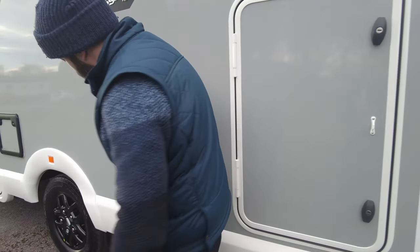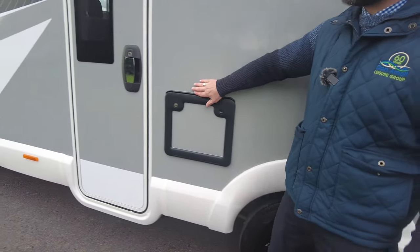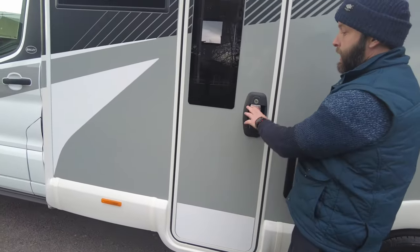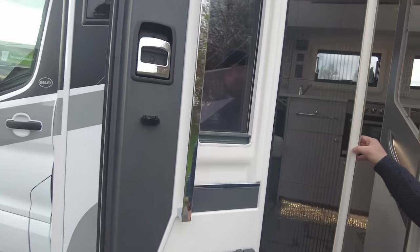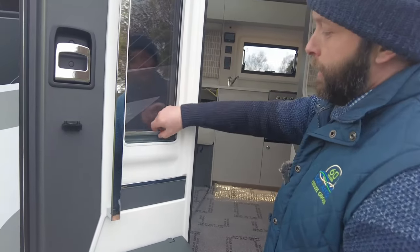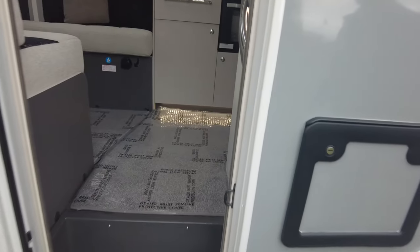So coming further around, you've got your water point. And then you've got your lovely toilet, which I won't waste your time with. Okay, so coming through here, we have got a fly screen on that door and blackout blind on there with your bin. So Wendy, if you go first.